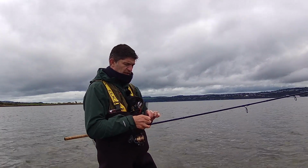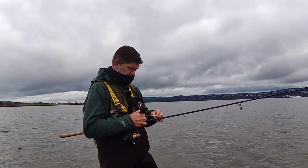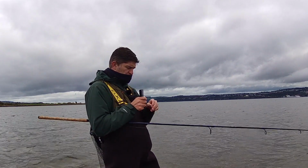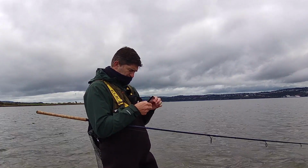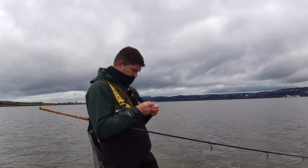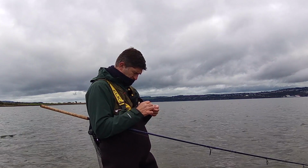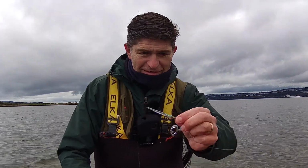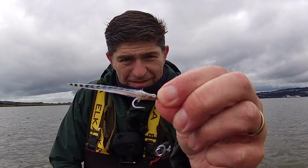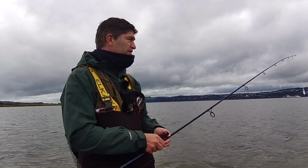I always like to carry a little comb, especially using lures like this or flies like this that have some hair hackle, just so you can tidy it up. The fish can make a real mess of it sometimes. Give you another look at the fly, guys. That was the one. Done the damage. Served me proud over the last few years.